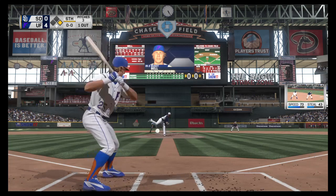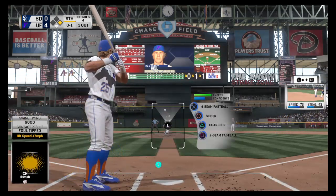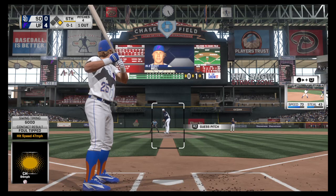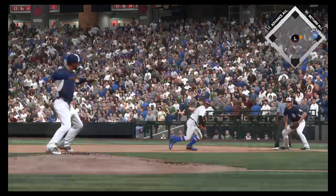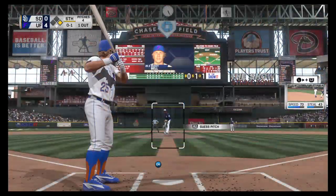Standing in now, Buddy Bell, as he'll go after the first pitch and bounce it into foul territory. Now a throw over to first, and the runner back easily.